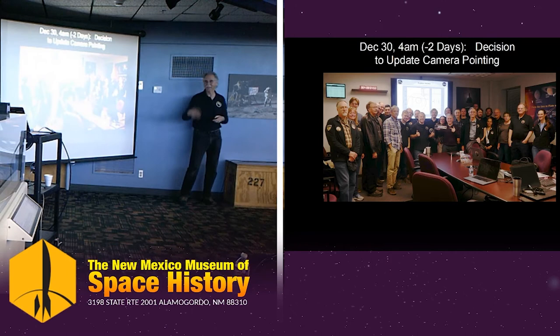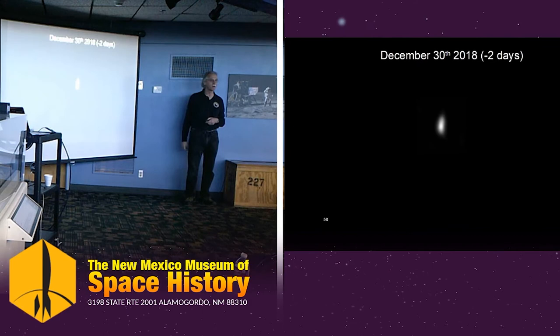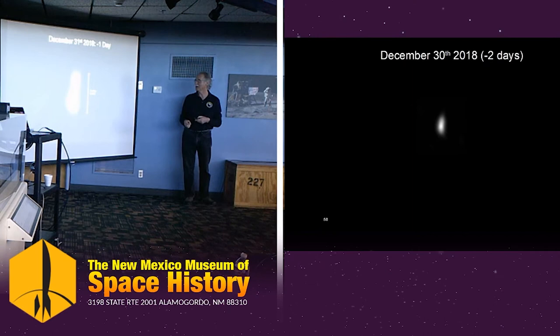And then finally, just 2 days before we got there, December the 30th, 2018, we started to see it as more than just a dot. It was starting to show a shape. And here it is looking kind of elongated. The next day, now only 1 day before the flyby, we're starting to see where it's actually two lumps that are separated by a narrow region, which is kind of like some of those clay models that Mark had been making. So that was pretty exciting. But it's still not much of a picture.